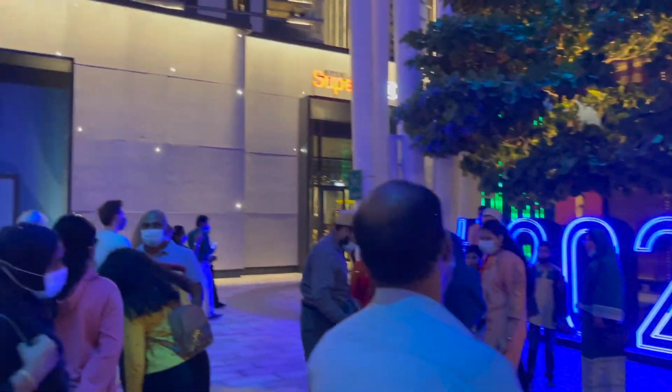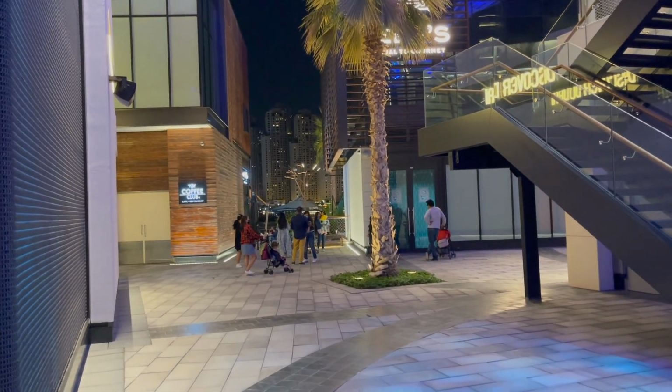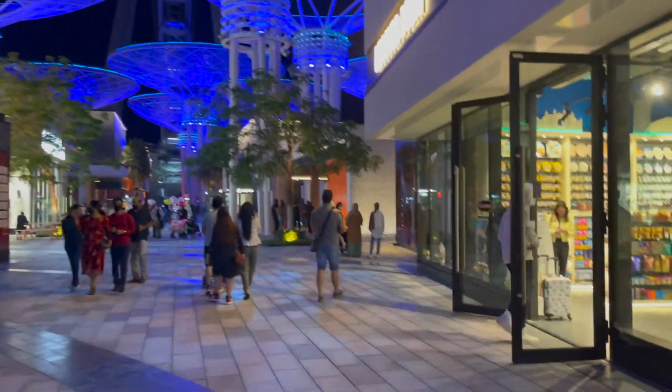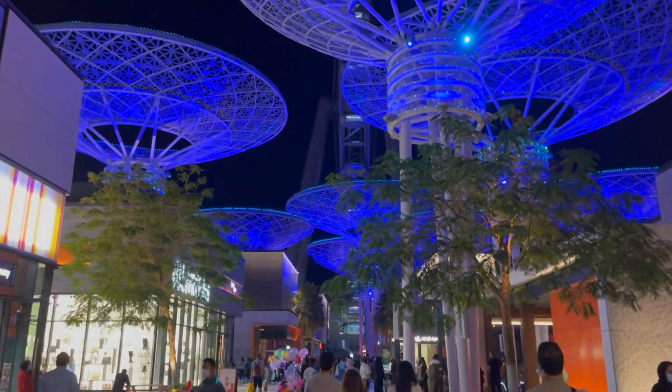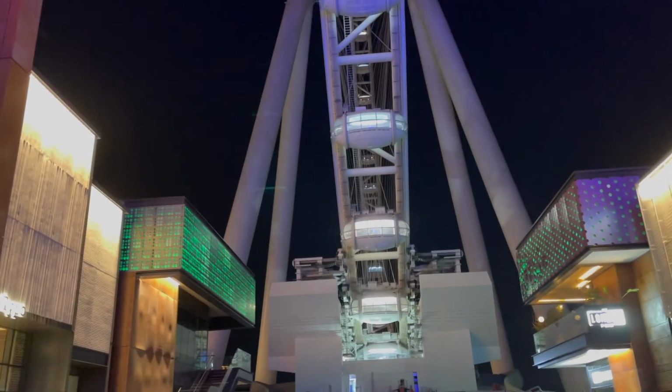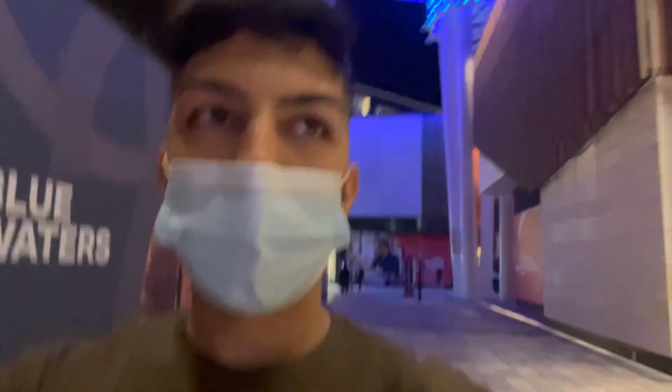So guys, we've just crossed the bridge and we've come over to Blue Waters Island. This island was made 5 years ago and it's really nice. So over here there's a lot of restaurants, cafes. As you can see on the other side, once you cross the bridge is Jumeirah Beach Residency. You've got the wheel. So over here you have a lot of food places. There is a cinema over here.